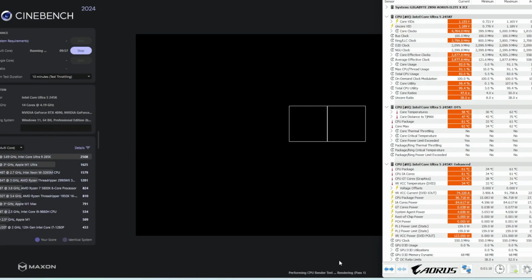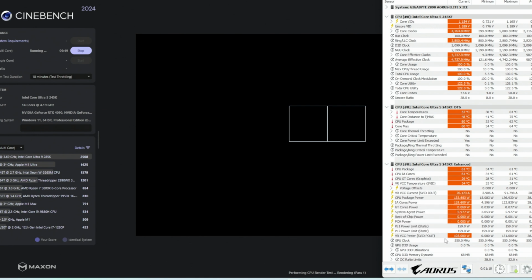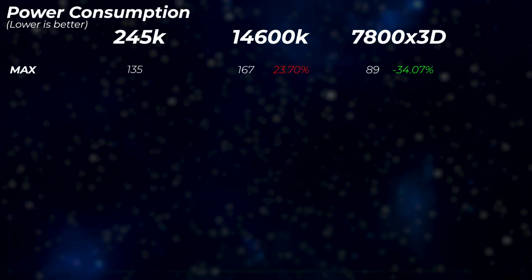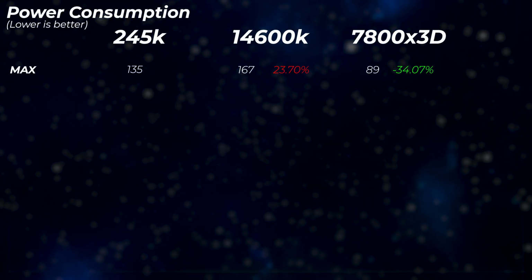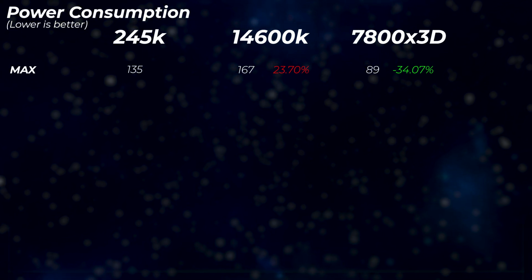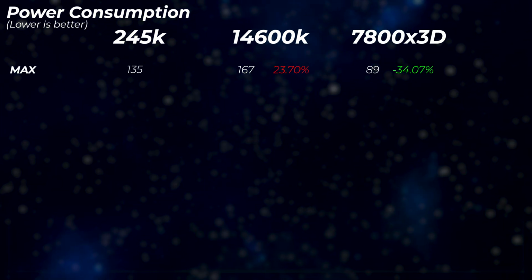Intel is actually saying that this CPU should be pulling more than 135 watts. Officially, it should be pulling 159 watts, but I'm never seeing that being pulled. And that was the same case with the 14600K. I never saw the 181 watts that Intel was saying it pulled. We're only seeing 167 on the 14600K, which is 23.7% more power than the Core Ultra 5 245K.